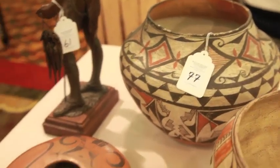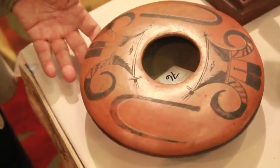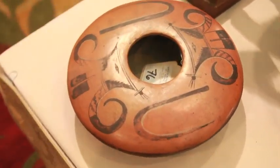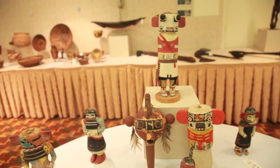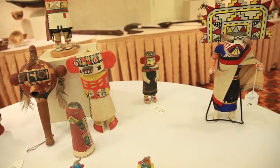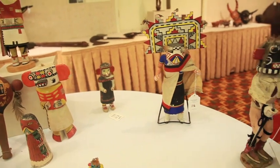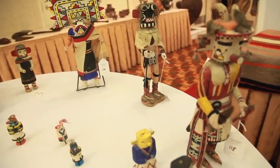This is possibly Nampeyo, we think it probably. It's a very early Hopi seed jar. To stick with the Hopi material, we have this collection of Kachina dolls, and there's some very interesting ones here. These miniatures are quite fun.